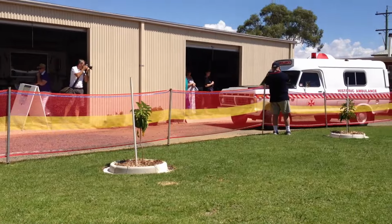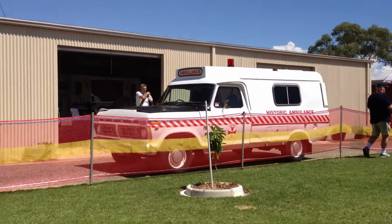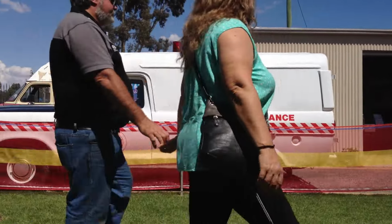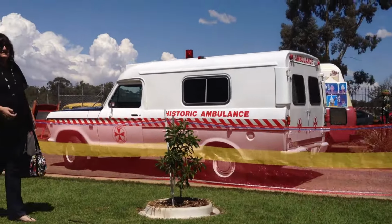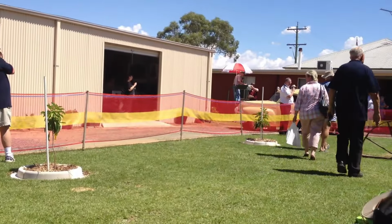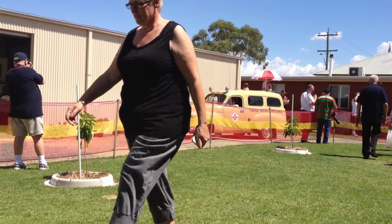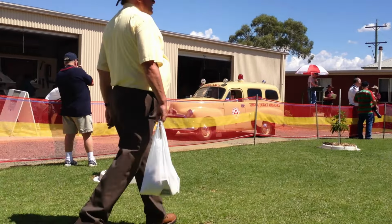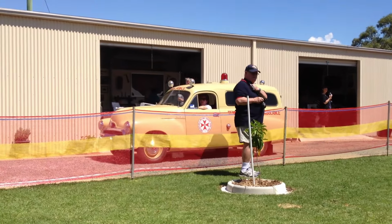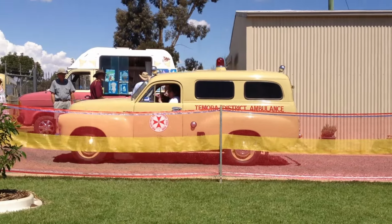We now have a 1976 F100 ambulance, women in ambulance, Fortune Victoria, original registration 102739, vehicle number 95. Next we have a 1956 FJ Holden, body conversion by Grice Brothers, Summerhill for Tamora Ambulance. In service 1956 to 1973, owned and restored by Eddie Sands, driven by Bill Downey.